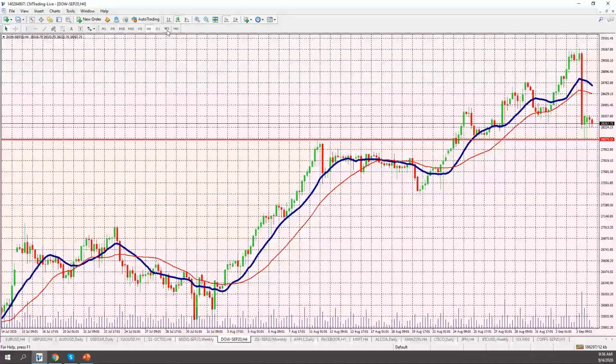We had a massive rally over the last 2 months, though. If we look over the last 2 months, starting with the end of July, we've gone from 26,000 to 29,000. That's a 3,000 point move. So the fact that we're tumbling 1,000 points, yes, it's extreme, but it's within reason of how much we've rallied over the past 5 months. From March until now, we've rallied over 10,000, 11,000 points.